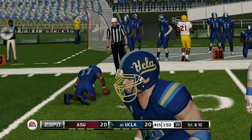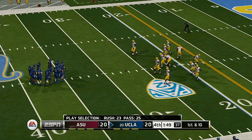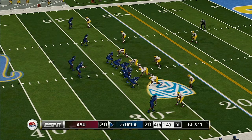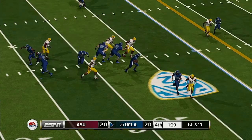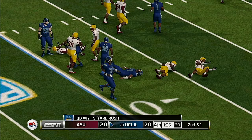The offensive coordinator has to be elated with the way his offense is executing right now. They're not in a hurry, but they're very, very methodical and very consistent with their approach. That's the third first down that they've picked up on this drive. He tries to buy some time. He dives, and he'll be marked down.